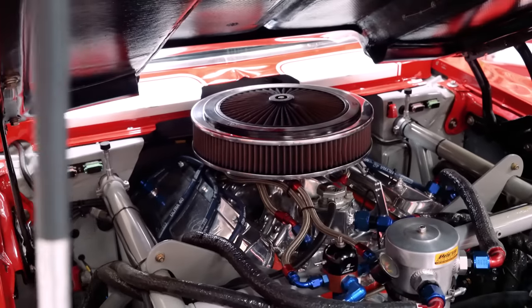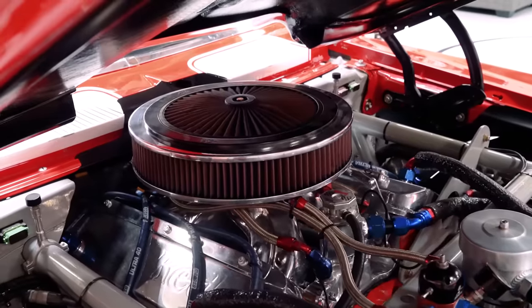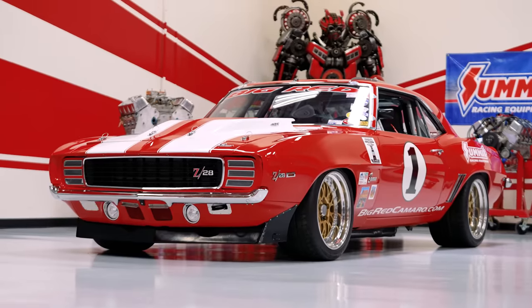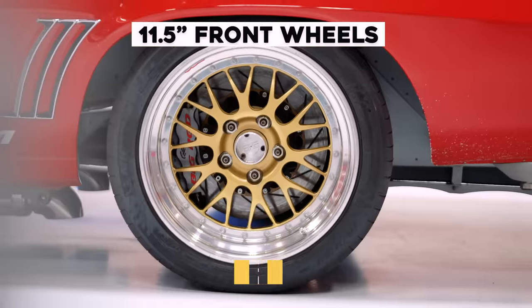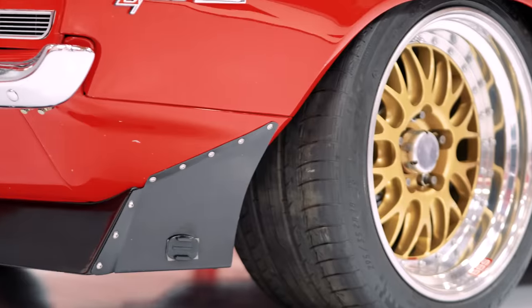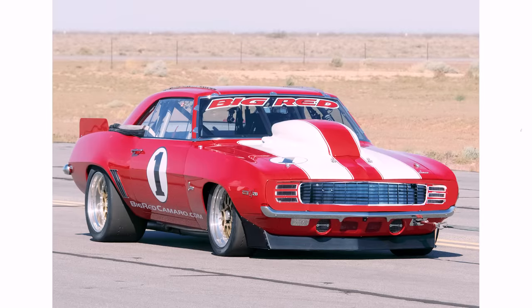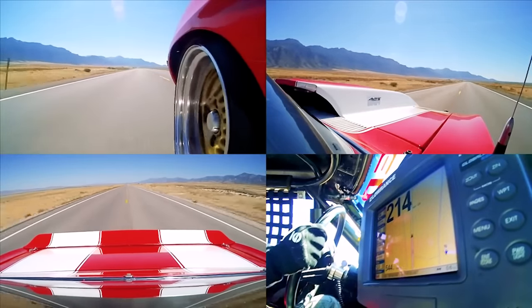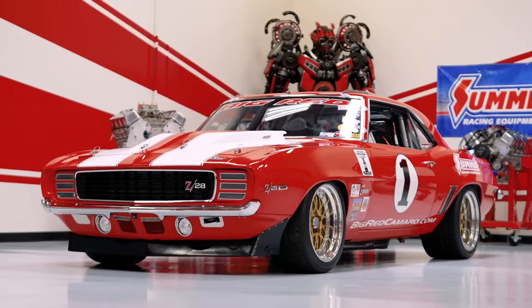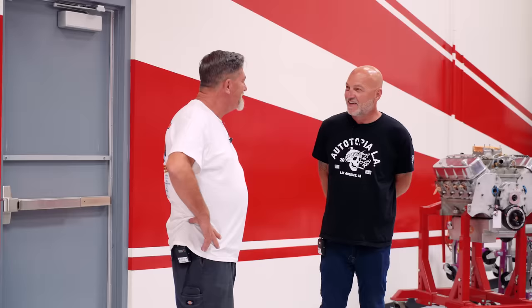And this car is carbureted, right? It is today, yes, sir. It's got a big Dominator on it. What are the wheels and the size? Those are 18-inch BBS E88s, 11.5 and 12.5, and we'll run a 315 square road racing, and then we'll run a 345 on the rear and a 315 up on the front in our straight line stuff. In fact, those are the tires that ran the Silver State the last time we ran it. Still the same tires on the car right now? Yeah, I dragged them off the shelf and mounted them up so we were street legal.